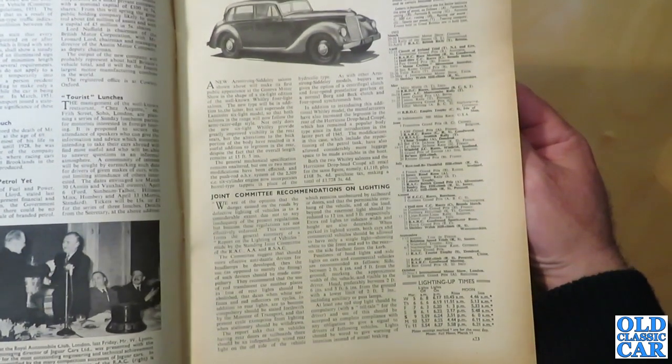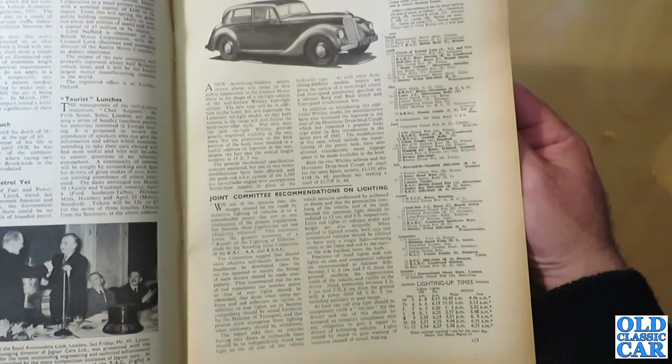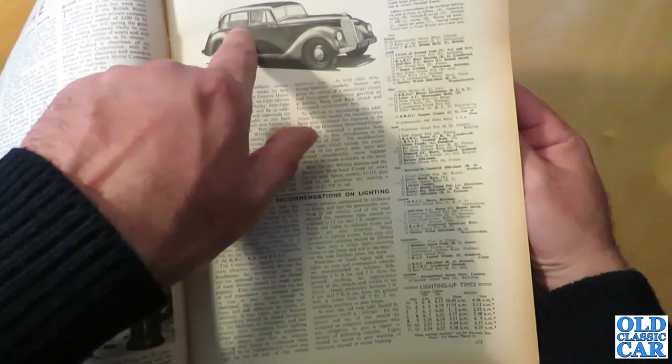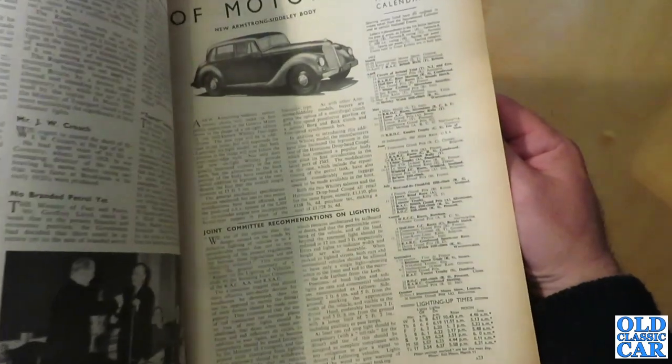And then we have a bit of motoring news, including a revised Armstrong Siddeley Whitley, now with six light coachwork, i.e. three main windows down either side, whereas previously it was two windows, or four light bodywork.